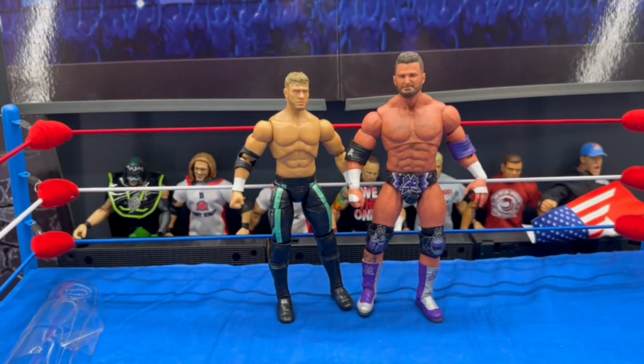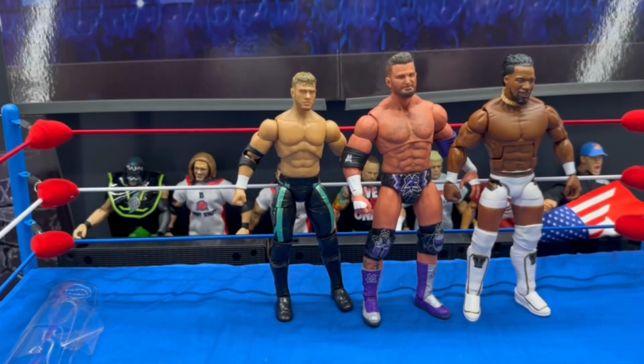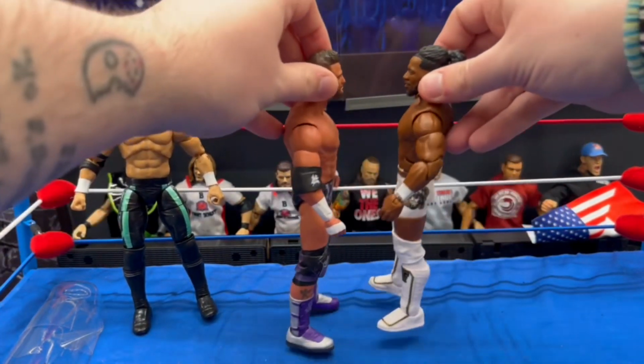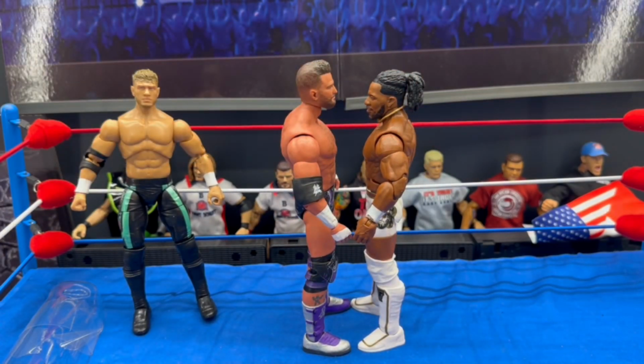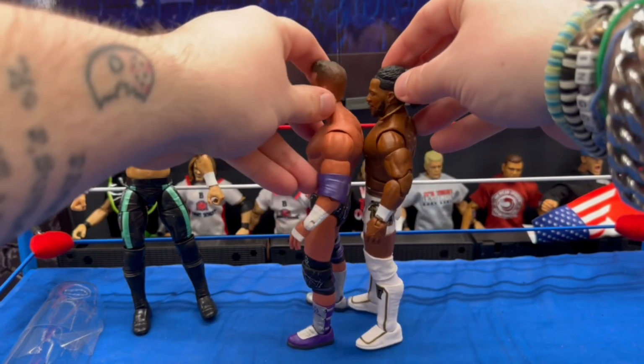That kind of sucks. So let's do a Mattel comparison. So here is the Trick Williams Elite. I mean, he's still huge. Look how tall he is. You're telling me Matt Cardona is taller than Trick Williams? I ain't buying that. Yeah, not a huge fan of the scaling, man.